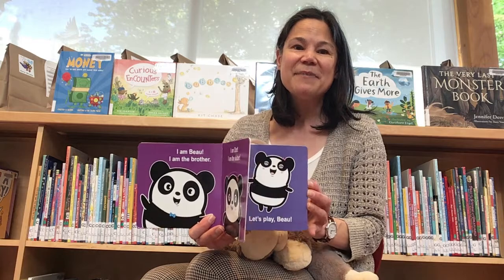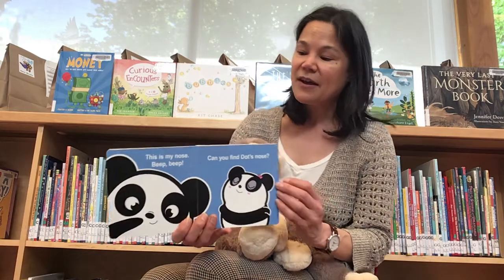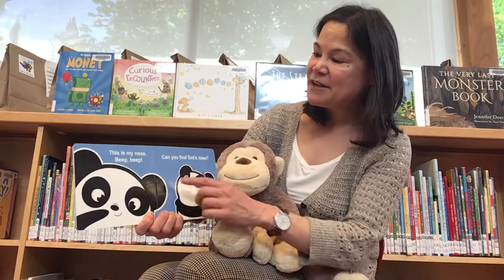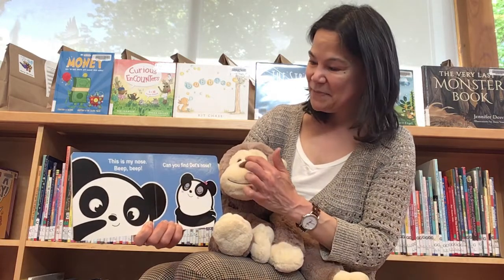So it introduces the panda bears. And then also another good feature of a board book is the conversational style. It encourages a back and forth with baby. So this is my nose, beep beep. It also encourages interaction with baby. It does everything right. So this is my nose, beep beep, beep beep.